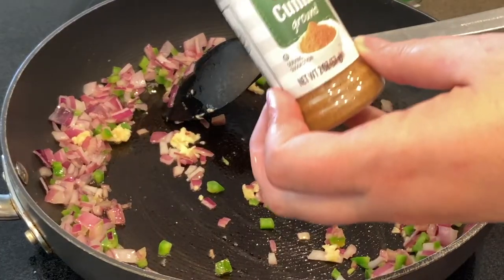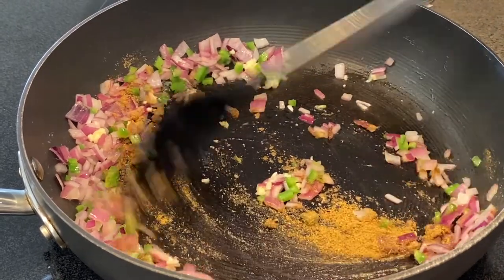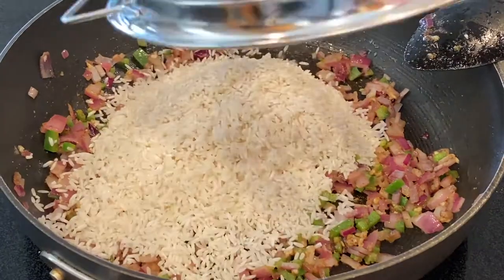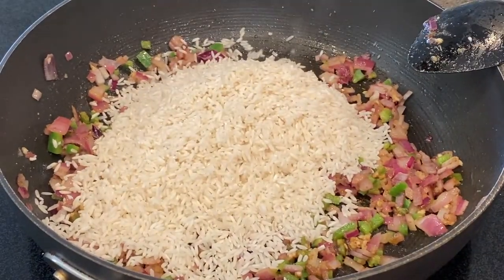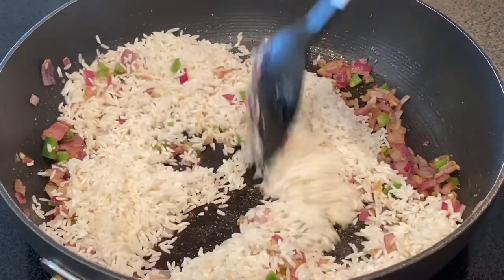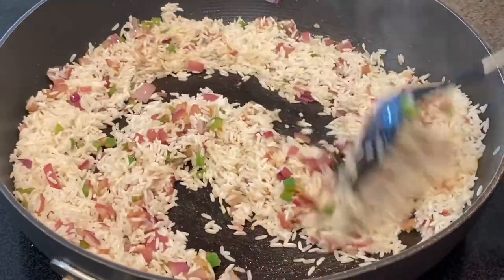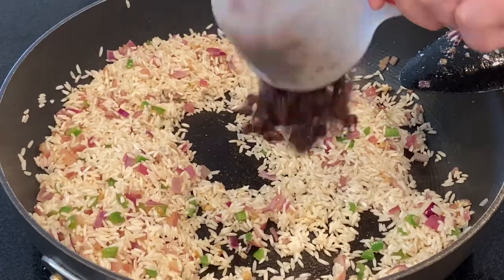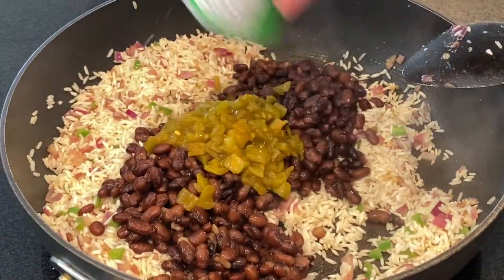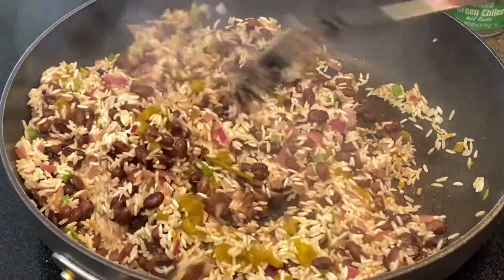So once the garlic has cooked for about 30 seconds or so, I add cumin, and then I add the rice and kind of saute that in there as well. So this is 1.5 cups of long grain white rice, and then the equivalent of 1 can of black beans. After adding some diced green chilies as well, it's time to add the liquid.